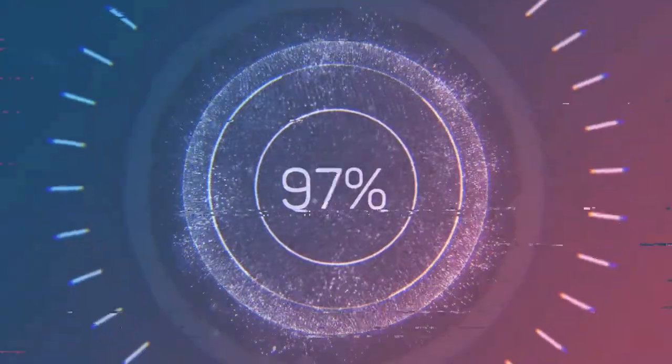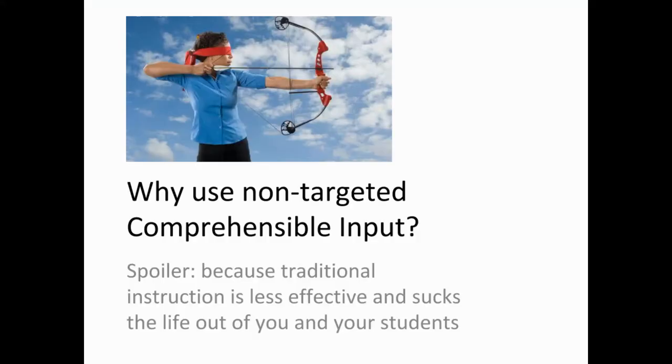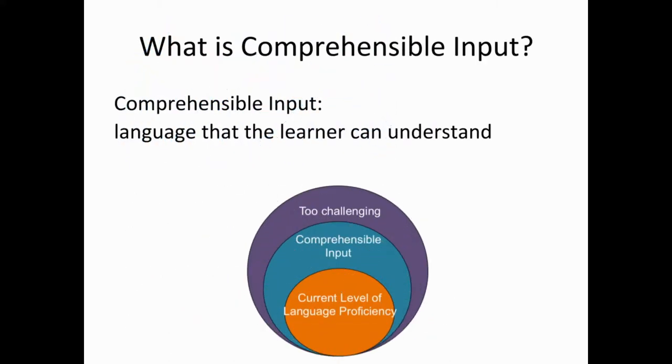I spent a decade of my career sucking the interest out of my students and getting burnt out by using traditional methods. What Dr. Krashen discovered was that we do not become fluent in a language by studying grammar rules in isolation, but we become fluent in a language by understanding what is being said. So comprehensible input is simply language at a level that the learner can understand.